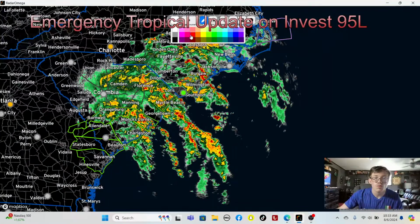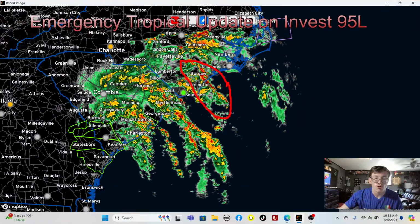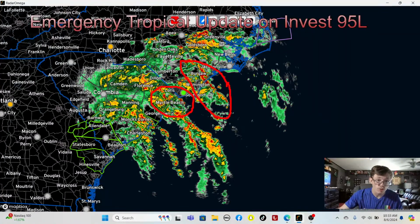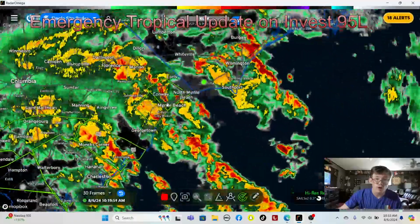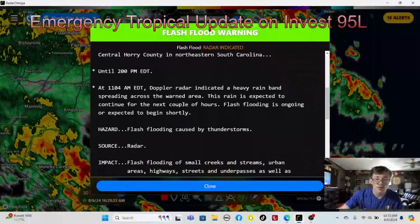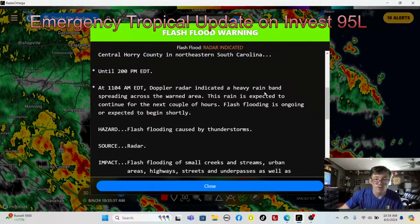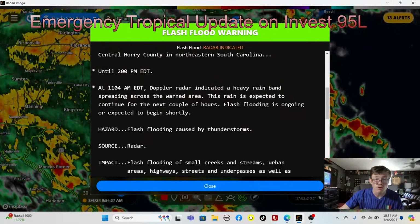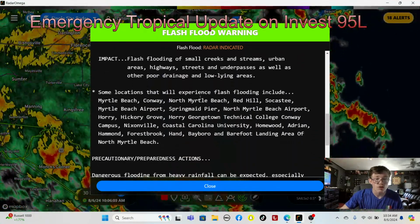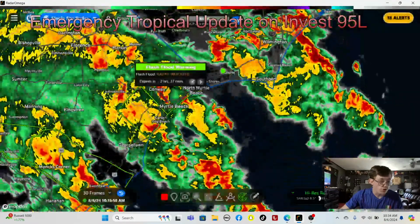We do have some of these heavy rainfall bands coming into North Carolina right now. We also have Myrtle Beach, which has taken a pretty big hit this morning with heavy rainfall. If we zoom in there, you can see flash flood warnings are in effect. This one's north of Myrtle Beach. The rain is expected to continue in the next couple hours. Flash flooding is ongoing or expected to begin shortly. So this is dangerous flash flooding, y'all. I mean, dangerous flash flooding.